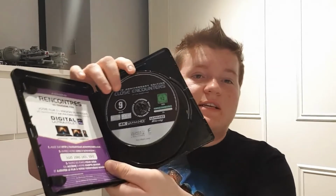And this one I did buy in France. So it's got the French version of the 4K. And it's a 3-disc set. Nice artwork on the discs there. And the reason I got it when I was in France is because of how cheap it was. It was only about 20 euros or something, where it was still like 65 quid or so here. So I thought it was worth picking up at the time.